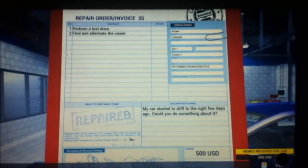Repair order invoice number 35. Perform a test drive, find and eliminate the cause. My car starts to drift to the right. Started to drift to the right a few days ago. Could you do something about it? There's an A missing right there. To the right. Sorry, there. A few days ago. That's what's missing there. So it should read, my car started to drift to the right a few days ago.